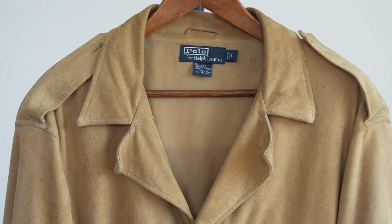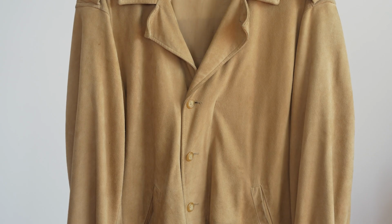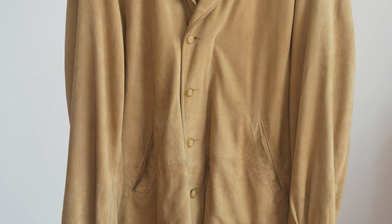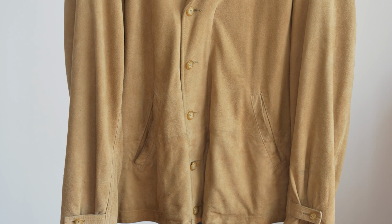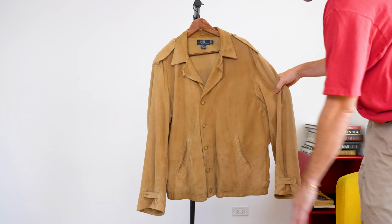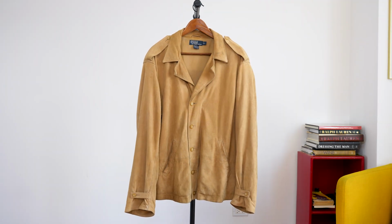I think this type of soiling pattern is pretty common with suede, because it's not like this thing has a massive red wine stain on it, or there's a big old grease stain where someone was eating a hamburger and they just dripped all over the front of it. It's just been worn. Let's get it downtown and see what they can do.